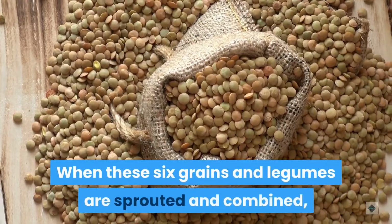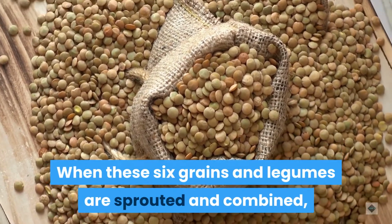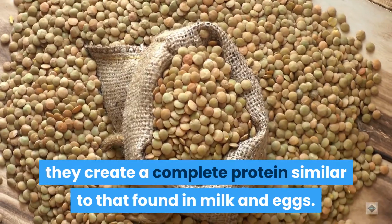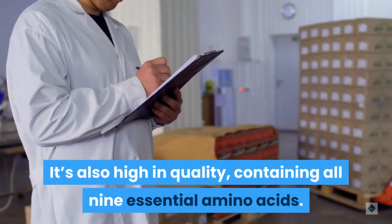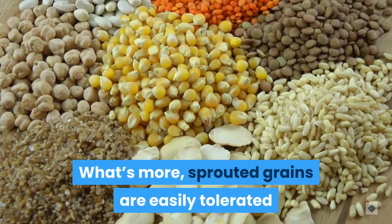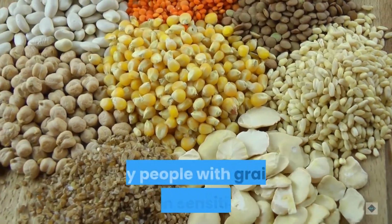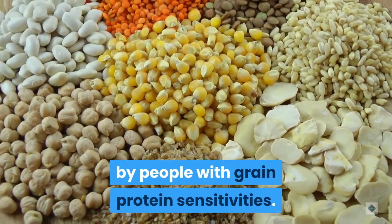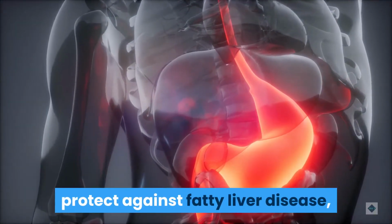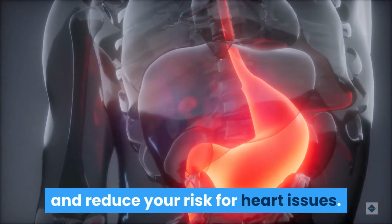When these 6 grains and legumes are sprouted and combined, they create a complete protein similar to that found in milk and eggs. It's also high in quality, containing all 9 essential amino acids. What's more, sprouted grains are easily tolerated by people with grain protein sensitivities. They may also help fight diabetes, protect against fatty liver disease, and reduce your risk for heart issues.